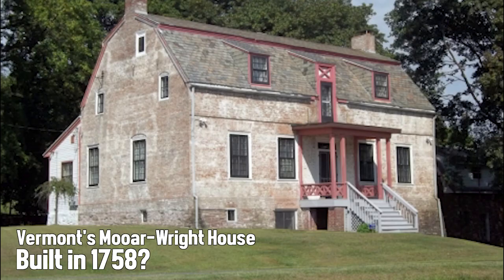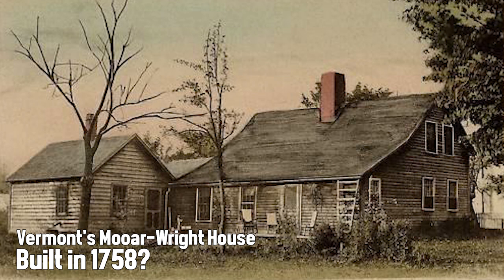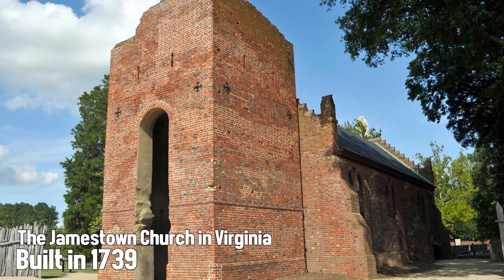In Little Pownell, Vermont, it's a cute little cabin that's been called the War Right Home. There's some controversy as to exactly when this place was built, but sometime around 1758 sounds about right, according to historians.